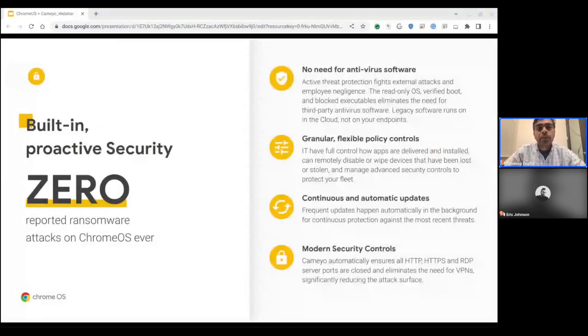ChromeOS really puts you in control, as I was mentioning. Built-in proactive security, granular policy controls, automatic updates for just seamless, continuous protection. It's really designed with security in mind, to protect users and their data against ransomware, malware, phishing threats, you name it.